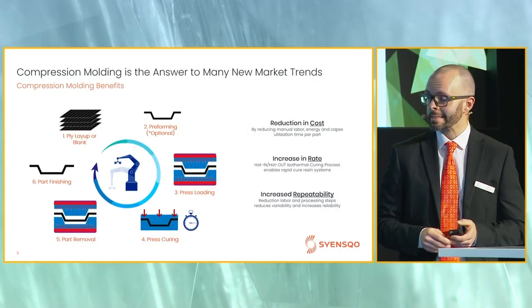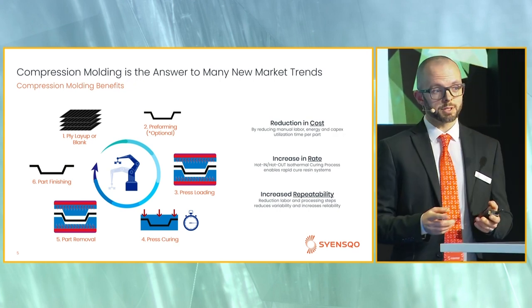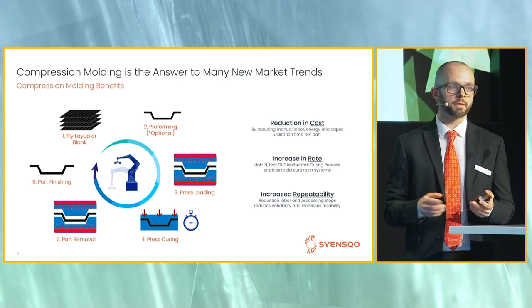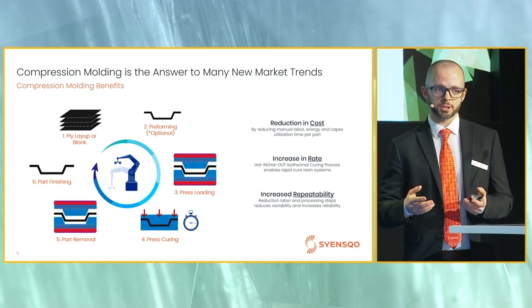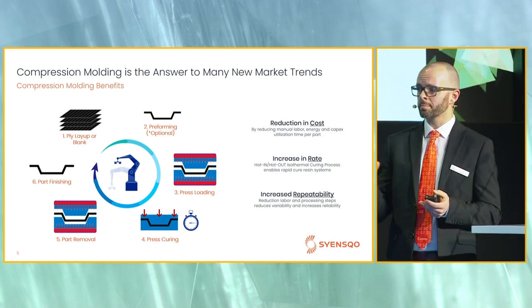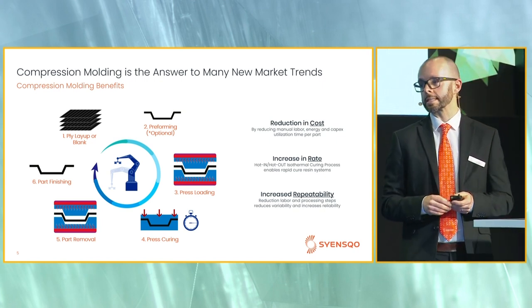Increased rate, this is probably the obvious one. We're using a hot in, hot out isothermal process, which enables us to use rapid cure resin systems. And we can demonstrate sub 2 minute cycle times using this technology. And then lastly, repeatability. Probably not something that immediately comes to mind, but because of the reduction in labor and the variability that comes from hand lamination, and because we're actually simplifying the process, we don't have a ramp in temperature, we don't have a ramp in pressure, we don't have a dwell or a cooling phase. We're removing some of the variables to help improve the robustness and the repeatability of the process.